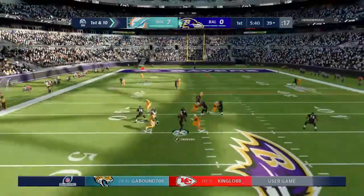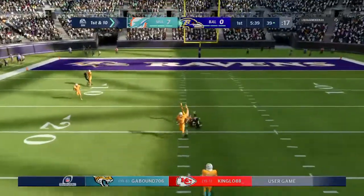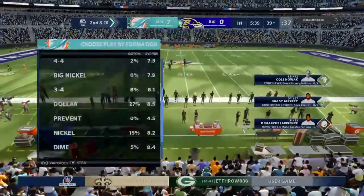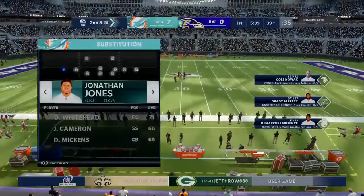Throwing is Jackson. And this will be incomplete. Physical play on the football there, and it's 2nd down. Nice play there to force the incompletion.